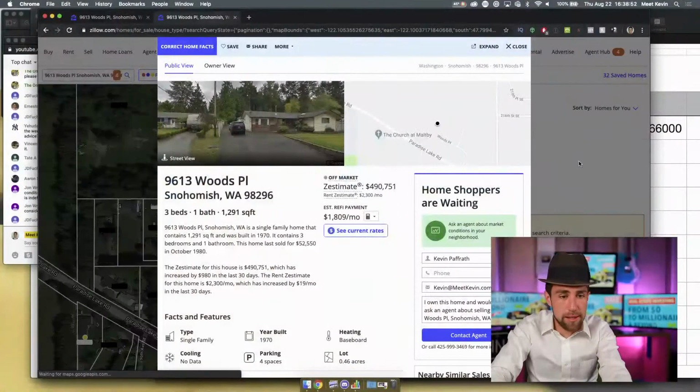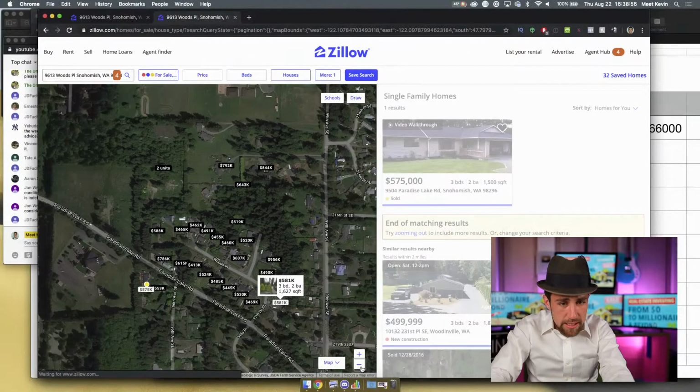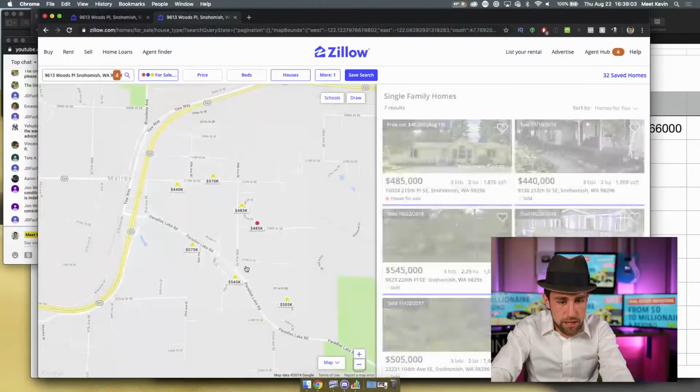And so we're going to have to use 3 and 1 comps, which let me go back to the screen in just a second here. But definitely some functional obsolescence on a 3-bedroom, 1-bath. Yeah, 1,300 square feet, though, is decent. Okay, so we're over here somewhere. Well, it was Woods Road, right? Yeah, Woods Place. Okay, yeah, there it is. Okay, so it's over here.